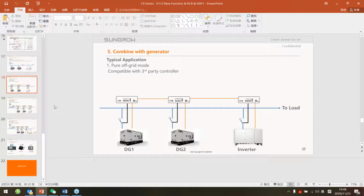The other question is from Mr. Babak. He is asking, does the 250 kilowatt system also come with the extra protection which we discussed in the beginning? No, this is only for the CX series. The 250 is actually the HVCS series, so it's a different series. So this function is right now only available for the CX series, which is 33 to 110.